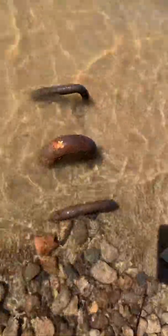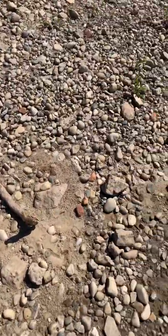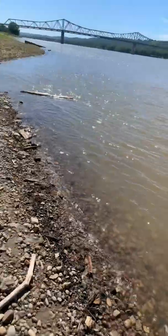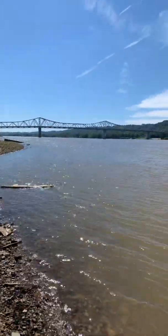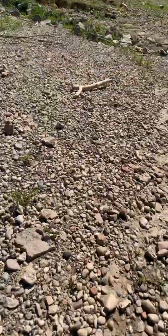These things are pretty crazy looking. They're metal. It looks like steps or handles or pipes or something that they're just popping up out of the river. I don't know, y'all. There's some birds over there. Hope I'm not making everybody sick.